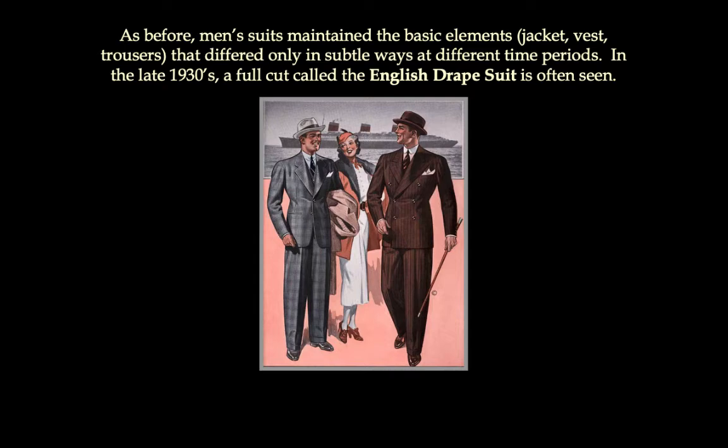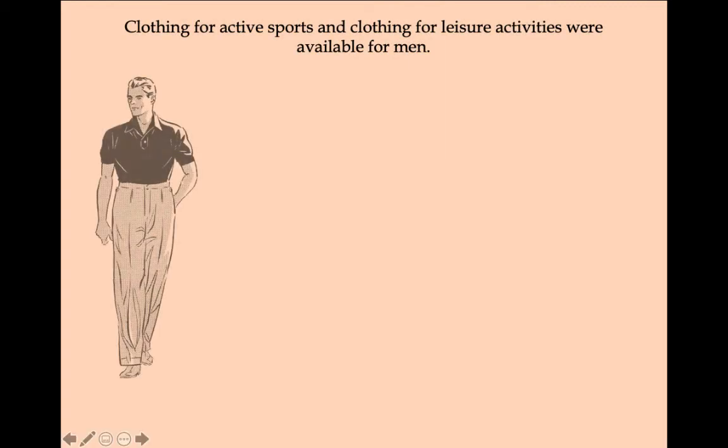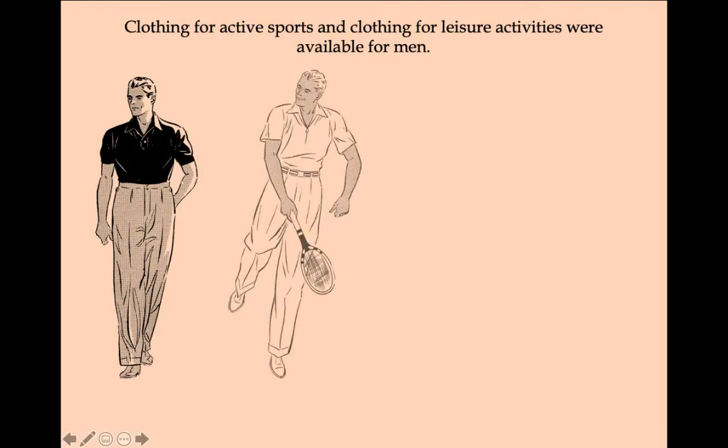The main kind of suit that was prevalent in this time was the English drape suit, which is what you see right here. That's the English drape suit, so you need to know that. And that came in from the late 30s going into the 40s. So that's the main suit. But other than that, everything's going into a more casual arena, and the differences were very subtle. But the main trend is more casual.